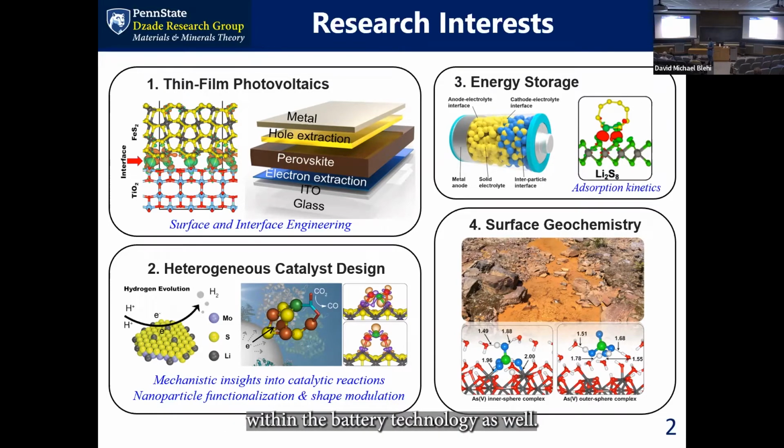We are really interested in battery technology as well. A lot of interfacial phenomena happen there, and we really want to understand them. Particularly, currently within the group, we're working a lot on lithium-sulfur batteries. So people who might want to pick up some interest in that, I'll be glad to hear from you.